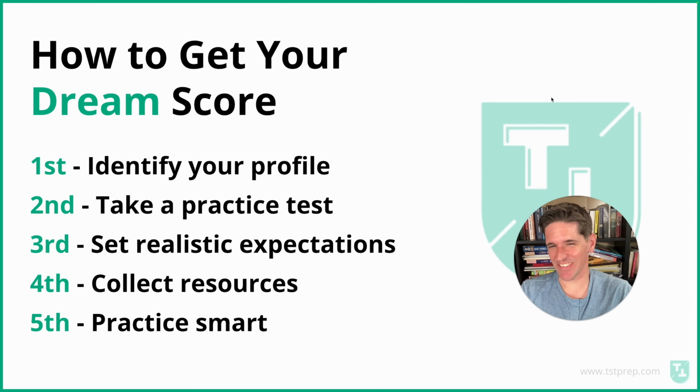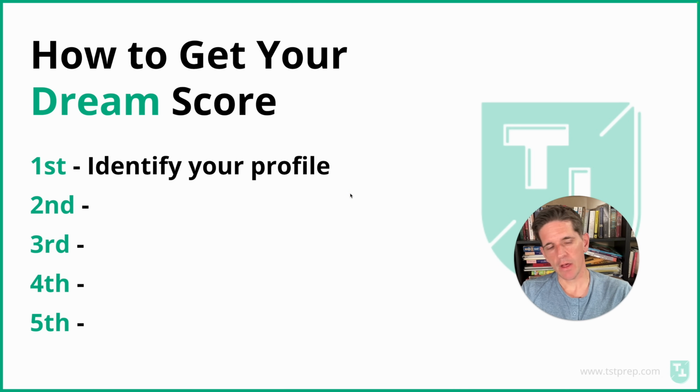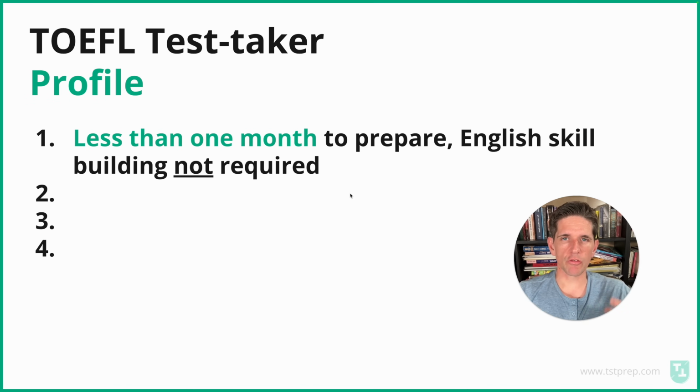I'm excited actually because this is the first time I'm doing this lesson. So there's 5 steps here, and I'm going to go through each one to explain it in a bit more detail so you understand what I mean. Okay, let's start simple. Identify your profile. Your profile, I'm going to say that there's 4 different types of test takers.